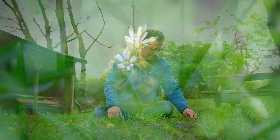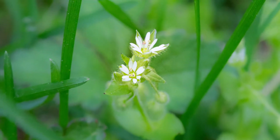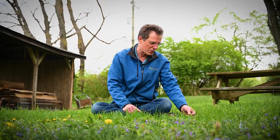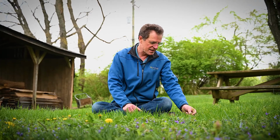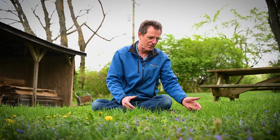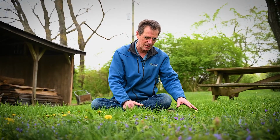First thing I spot is just the common chickweed. This was actually brought to this country by European settlers as a culinary herb. It was used as a salad green, but that's before it's flowering, when it's in a more tender state. This is an example of a winter annual. So now in early spring it's flowering, it will go to seed, and then that plant dies for the summer. So this grows during the cool temperatures.